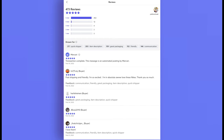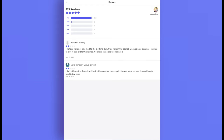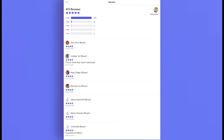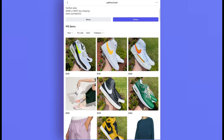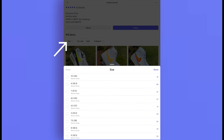and then I can filter by which ones are lower to see if I still want to buy from this particular seller. So each time you tap on the number of stars, it'll filter the reviews to show you who rated those items. But if you're interested in anything else that they have, you can look through, filter by size.